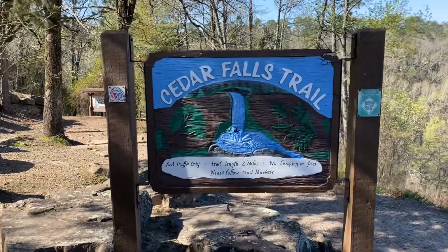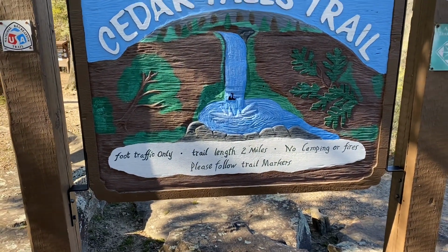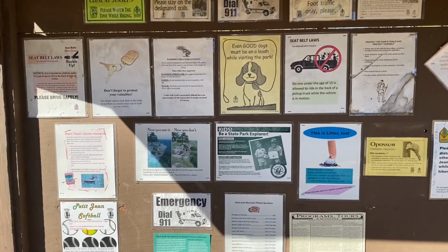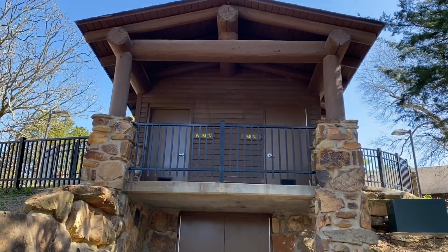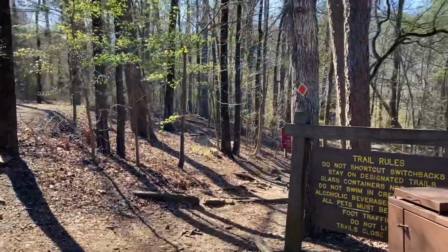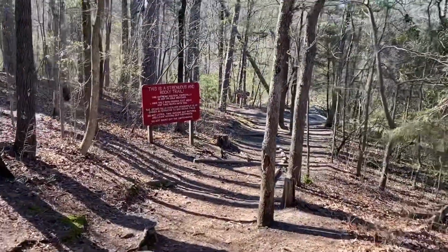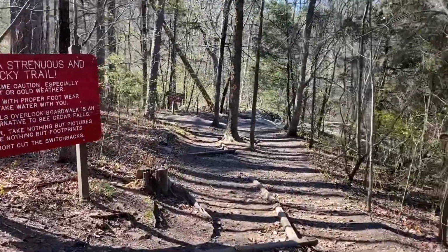And here is the beginning of the trail. Foot traffic only. 2 miles, no camping, no fires. Follow trail markers. Here's an informational board that kind of tells you about the emergency numbers, what to do with dogs, how to behave in the park, and whatnot. There is a bathroom on the back side of the pool. This is where the Boy Scout Trail will come out also. So somebody that's on the 12-mile hike can use the bathroom right here. Number 1 or number 2, whichever they need to do.